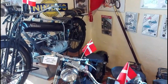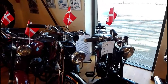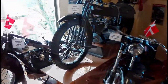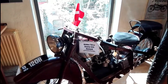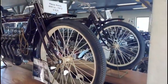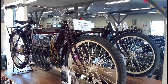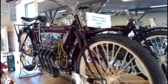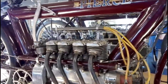But well, you see the flags, all these with the Danish flag are Danish-built bikes. And here's another Nimbus on the floor from 35. And that's an American bike. PS, 600cc with a straight 4 engine, just like the Nimbus.